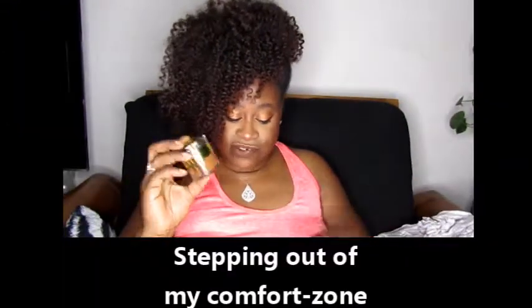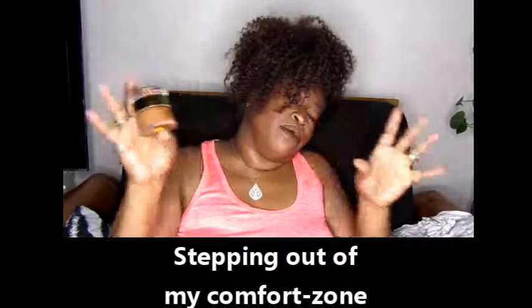It just makes me think I'm getting some high-end makeup. And for the price of it, yeah, I would say I will tell you right now, I haven't had any foundation at this price yet. So this is a first for me, and we are branching out.